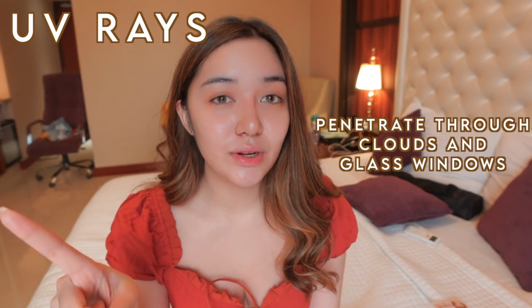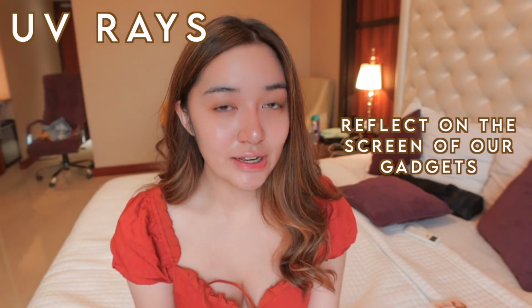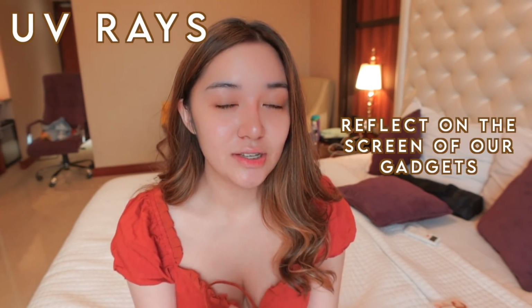It helps protect our skin from sun damage and UV rays. Yes guys, kahit nasa bahay lang tayo, kasi most of the time, we are in front of our devices, yung phone natin, yung laptop, yung computer, TV. Because these UV rays penetrate through the clouds and glass windows. So parang right now, I'm in front of a glass window. UV rays will reflect on our gadgets, yung sa screen.